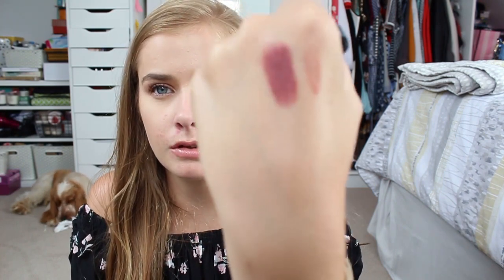So I'll give it a swatch, but this colour looks beautiful. I'm definitely going to get a lot of wear out of that. This is gorgeous. I know it's not in focus, but yeah, I love that. That looks beautiful. And the formula is quite nice of her lipsticks. They're always quite smooth, but they don't always last that long, I always find.